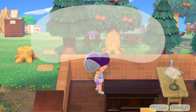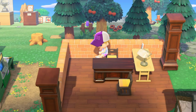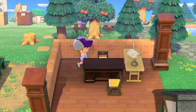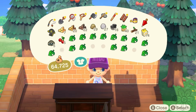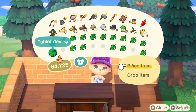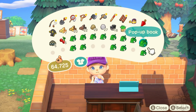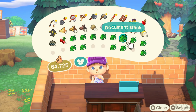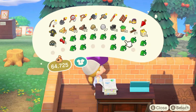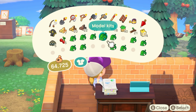Study chair. Okay. Yep. The thing I like about the study chair, though, is that we can get it in from the side so he can actually sit there. And actually, before we put that down, we need to put in the tablet device and our document stack. Oops, not the pop-up book. Document stack. Put those back. Okay. And then we can put the chair in. Where'd it go? Study chair.